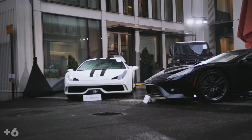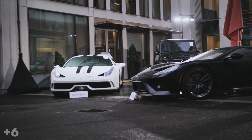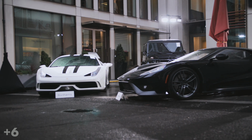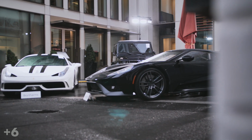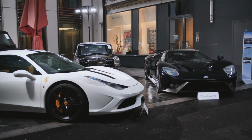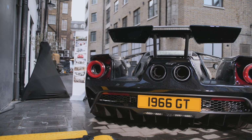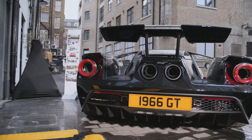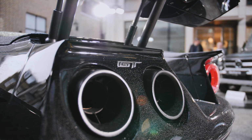From there, I have gone to New Bond Street, where the showroom of Bonhams Auctions is located. Bonhams Motoring were having an automotive auction the next day, and so all cars that were part of it were up on display. This included these 2 black and white beauties, the Ford GT and Ferrari 458 Speciale. This was only the second Ford GT I've ever seen, but I didn't really have time to appreciate it as it started pouring with rain just minutes after I arrived.